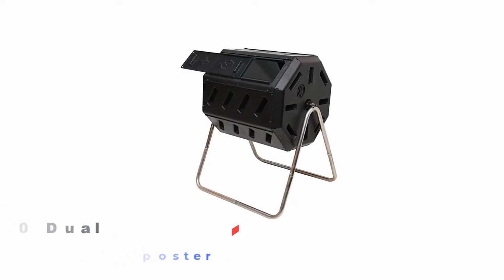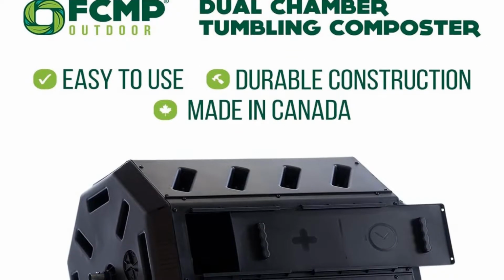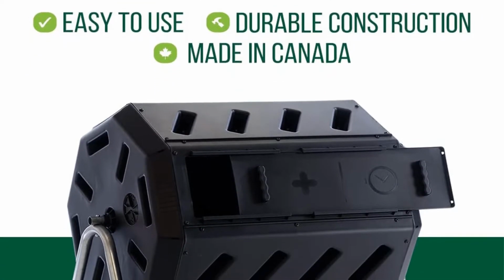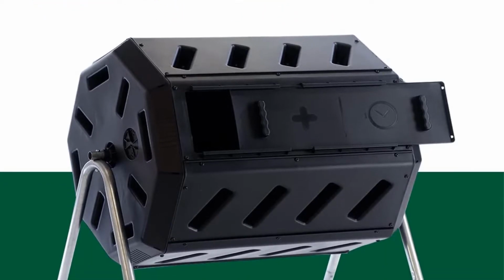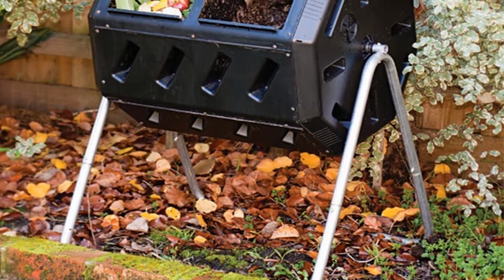FCMT Outdoor were among the first manufacturers of tumbling composters, and their experience is evident in the IM 4000. This good-sized composter has a host of features to help you get great quality compost every time. To start with, the generous 37-gallon capacity comes from two separate composting chambers, both holding 5 gallons.